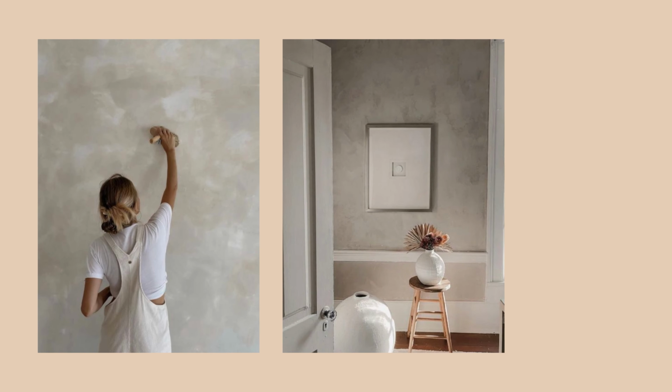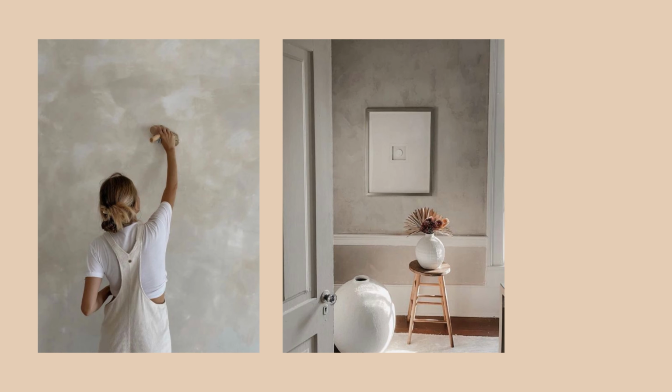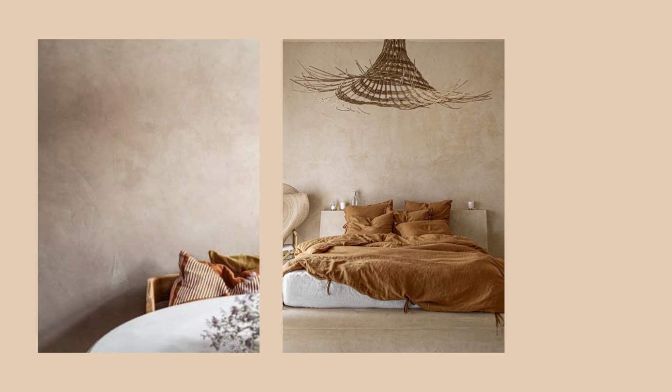Next is my personal favorite, lime wash. Lime wash is such an amazing way to do an accent wall while keeping things neutral and organic. So if you are into wabi-sabi or japandi, then these ideas are just for you.